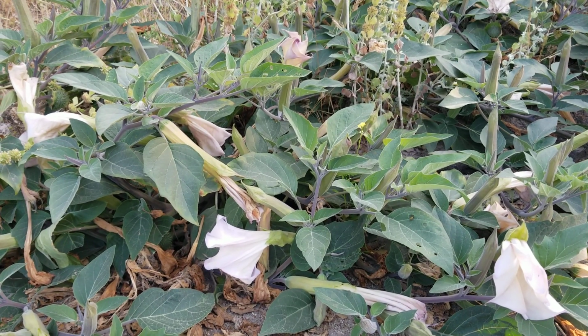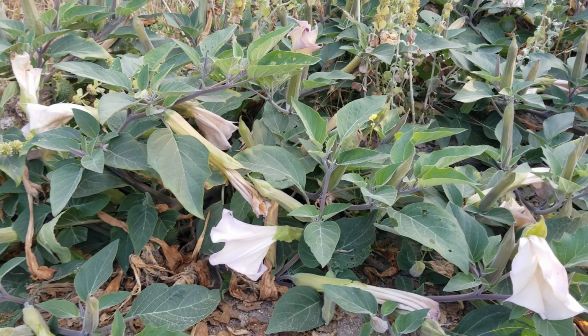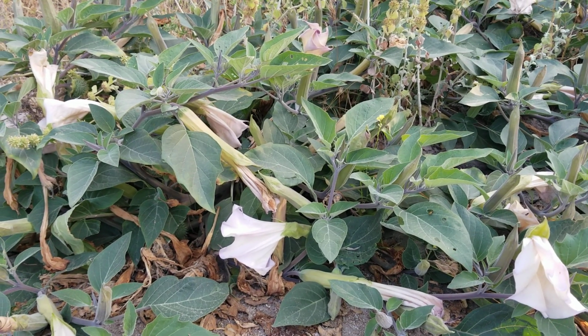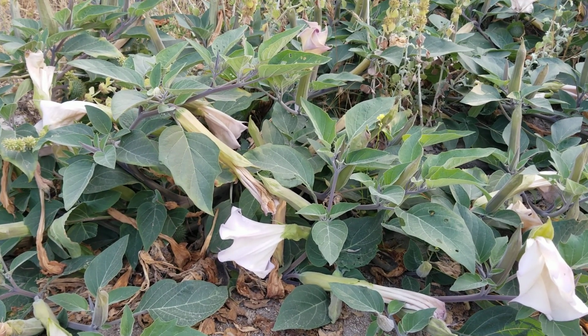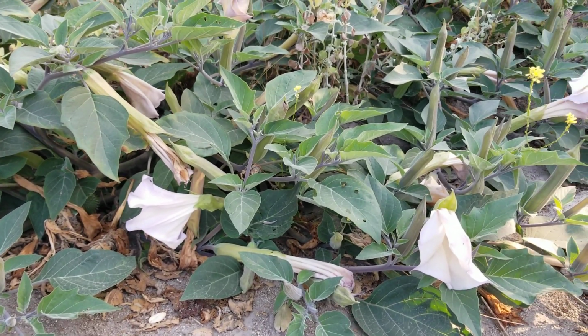But now it is found in many cultural and medicinal traditions. It's used, for example, in Chinese medicine and Native American medicine. It has a hypnotic effect, and it is a narcotic.